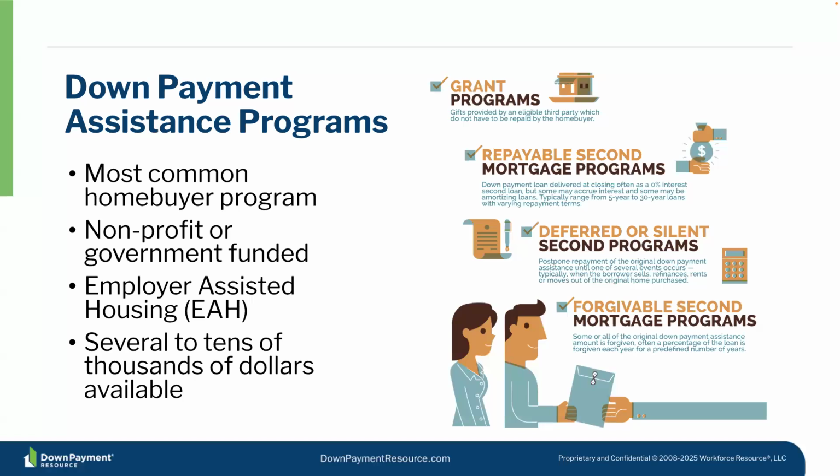Down payment assistance programs are by far the most common type of homebuyer assistance in most cities. Every state has a housing finance agency, which is the housing division of their state government, and just about all of them have some form of a down payment assistance program, as well as local government and nonprofit program providers who offer DPAs. These programs are typically grants or silent seconds that offer down payment assistance of several thousand to tens of thousands of dollars to eligible buyers for down payment help.